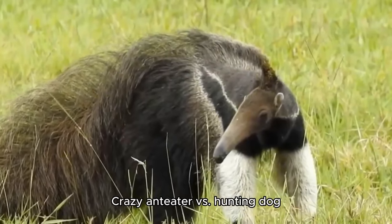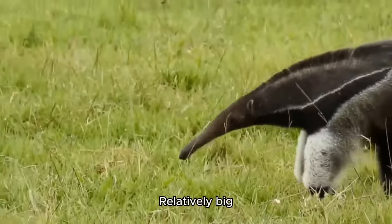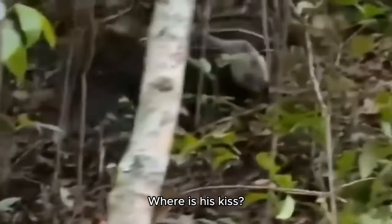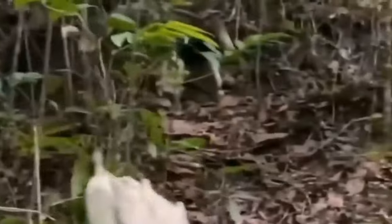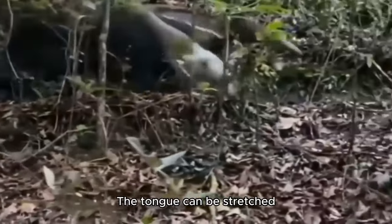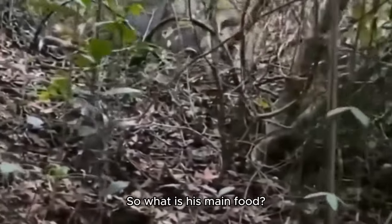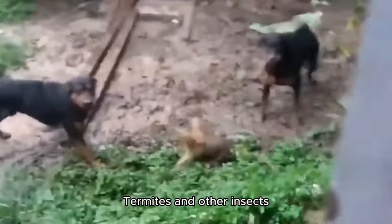Crazy Anteater vs. Hunting Dog. Look, this is a giant anteater, relatively big. Where is his kiss? Longer. Mouth is round. The tongue can be stretched, and there is mucus on the tongue. So what is his main food? It's ants, termites, and other insects. He has no teeth.